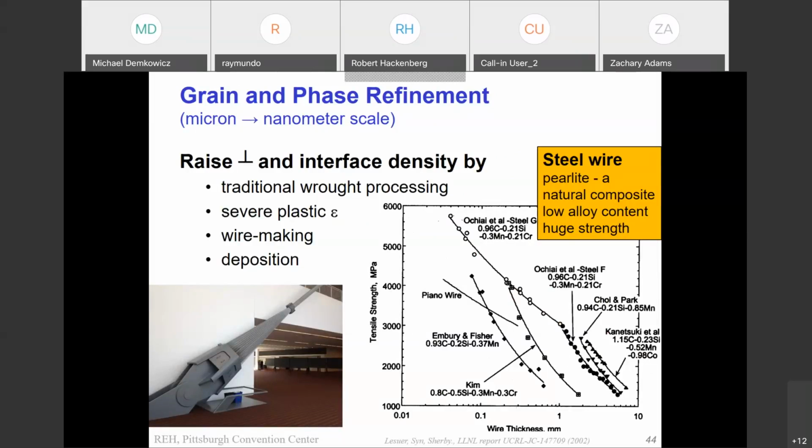So we raise our dislocation and our interface density by traditional heat it and beat it, and by doing it in an intelligent way, where you're doing it right near the recrystallization temperature. For example, in steel processing, there are more recent techniques such as severe plastic deformation, like high pressure torsion or equal channel angular extrusion, which really put a ton of cold work into the material. Wire making's been around for a while.